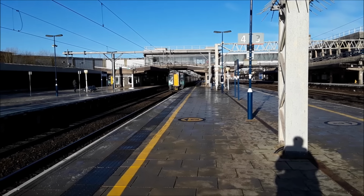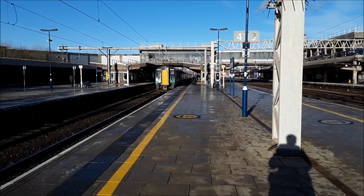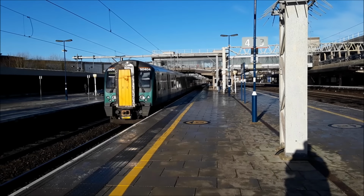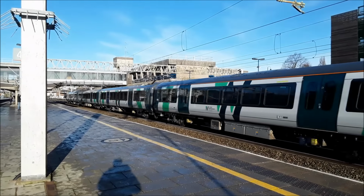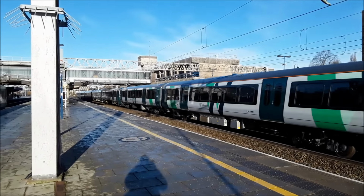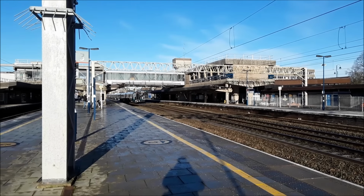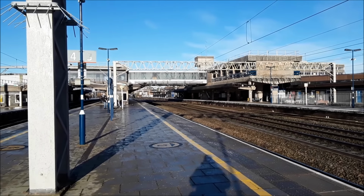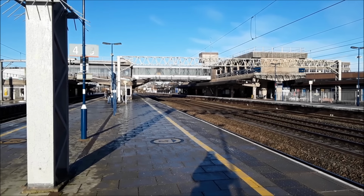Okay, the next departing is 350404 with the 10:39 London Northwestern Railway service to Birmingham New Street. The 390 was running from Liverpool to London Euston. Hello. There goes 730206 and 730205. I'd hazard a guess that's doing the Nuneaton to Crewe runs. Very nice to see indeed.